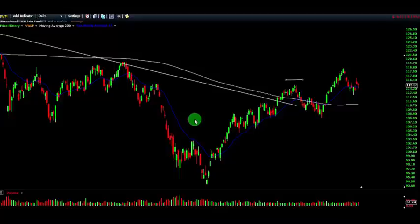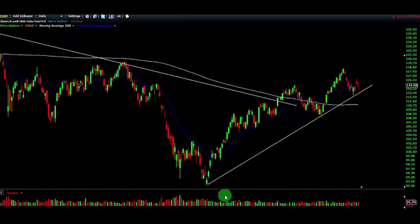Let's take a look at the Russell ETF, IWM. Again, IWM stronger than the Qs and the spiders. It is also holding its uptrend, held it here once, twice, and held it here again. So basically for IWM, all you have to keep an eye on is this trend line. If it breaks it, could start to get bearish, but as long as it's above it, there's no reason to be bearish. Okay, so keep that in mind.